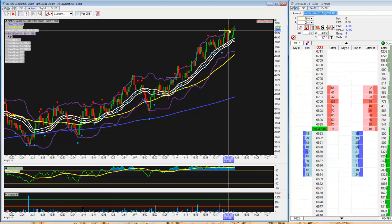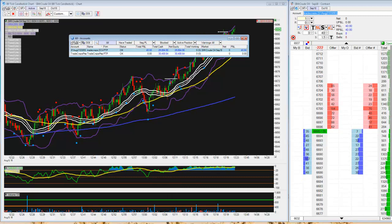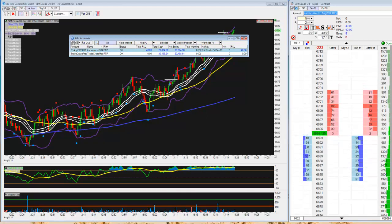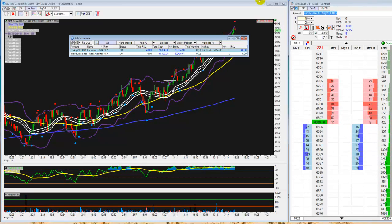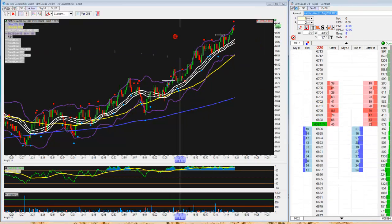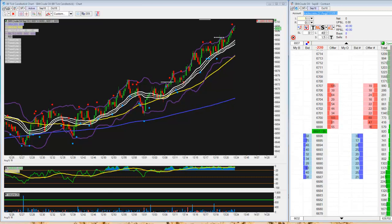I'm clawing my way back to 30,000 is what I'm trying to do right now, and then give myself the ability to go after the 32,000. Not worrying about how many days it takes me to get there. 67.01 is what I believe. 67.03. That's the move that I'm looking for.